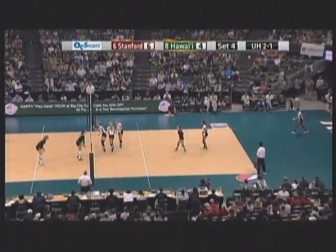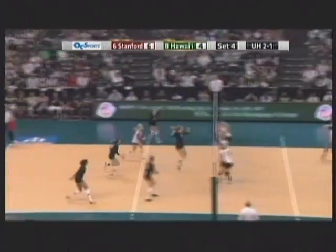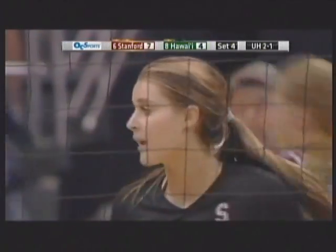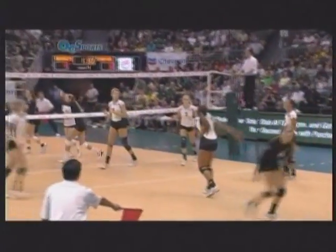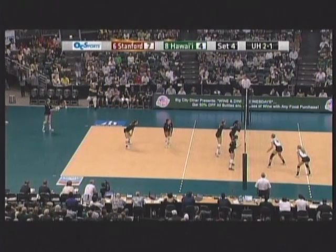Serving will be Uiato. Uiato's played her heart out. Howard with a power shot. That's why Williams is playing on the right, because Howard can do that on the left. And Burgess does about the same thing. That's going over Kayla Goodman right there. Stanford leading 7-4. Serving will be Carly Wopat.